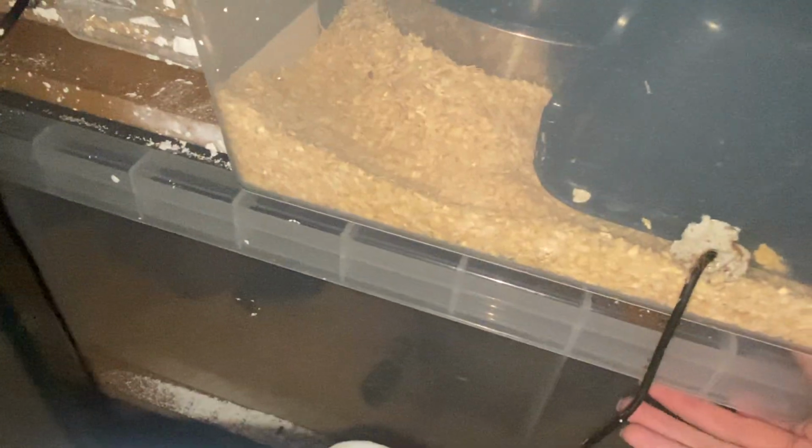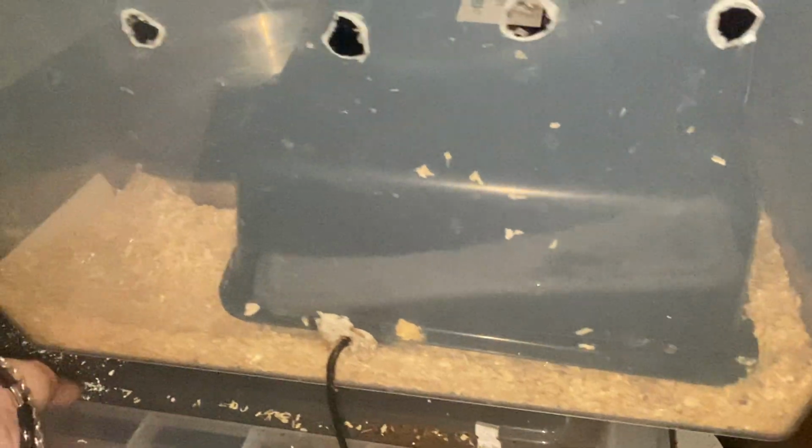A big shout out to my hognose as well. He's not in here, but he is part of the reptile room. Oh, there's so much calcium on top of here. Let's see if we can get a good look at him. Oh, no. Hold on, bear with me while I open up the tub that he is in, that is filthy, as you can see.